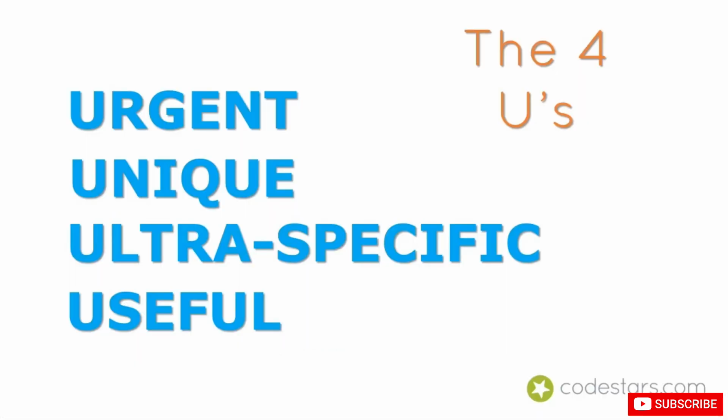So that's the 4 U's checklist for writing headlines in a nutshell. Remember, you want to try and be one of these 4 U's. You want to be either urgent, unique, ultra-specific, or useful. Now, headlines can be a fairly weighty subject, but if you stick to these principles, I promise you, you can't go wrong.